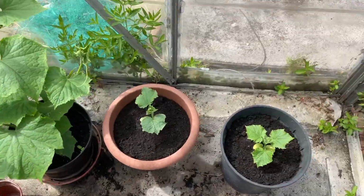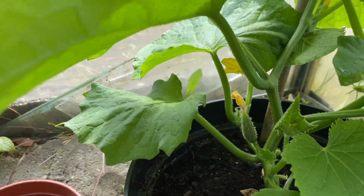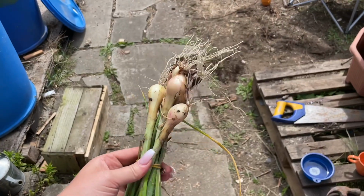But yeah, our cucumbers are doing well. Let's have a look. Got some cucumbers growing in there. The tomatoes. This one's getting some nice tomatoes on it. Yeah, and that's what they look like.